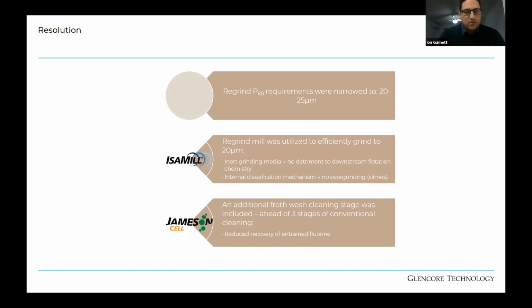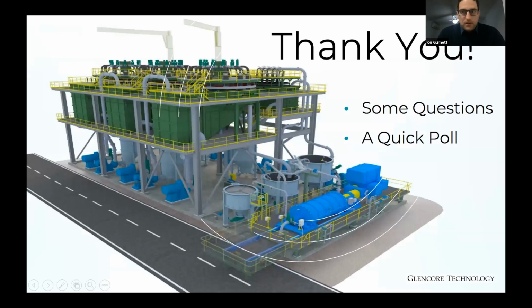And the Jameson Cell was added as additional froth washing cleaning stage ahead of the conventional cleaning. This reduced the recovery of entrained fluorine and basically addressed the concern out here. We worked with our clients, we came to a resolution, and they're quite happy with the outcome. Thank you. We're more than happy to answer any questions.